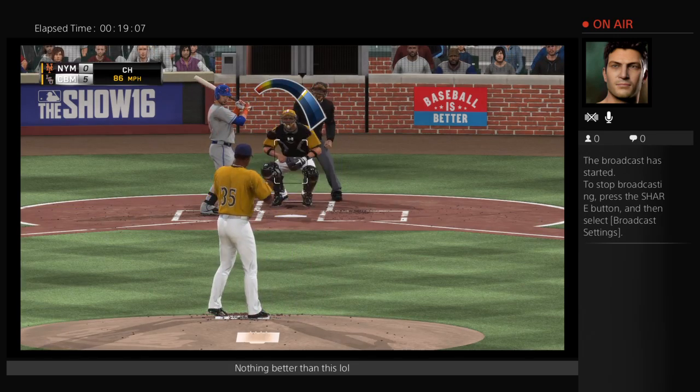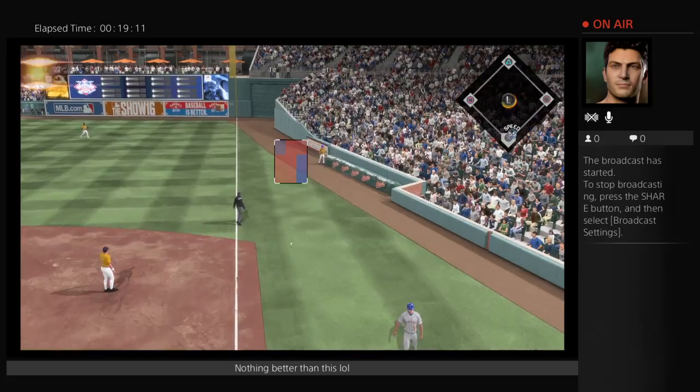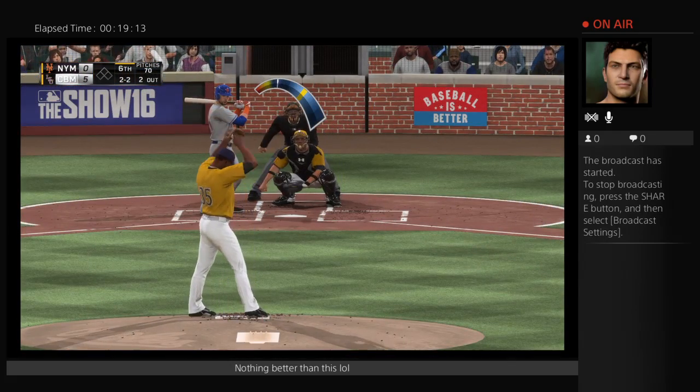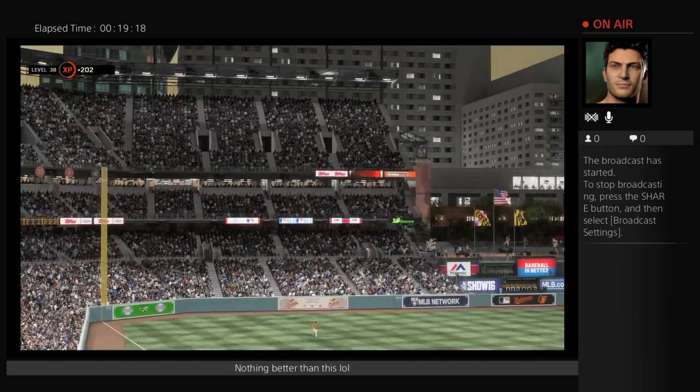And he'll try to entice him with the changeup here, but it dips below the knees. It's 2-2. Hit on the ground down the first baseline. Looking to set down the side on strikes. Here it comes. Got him looking, and that ends the inning.